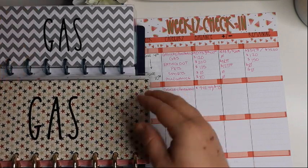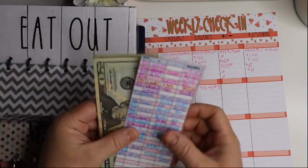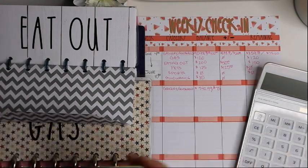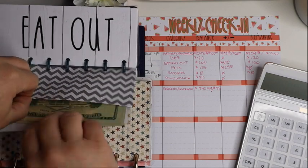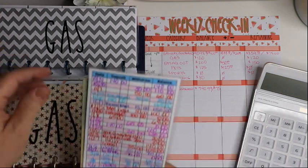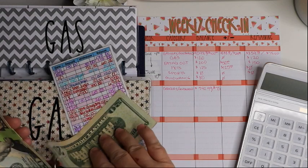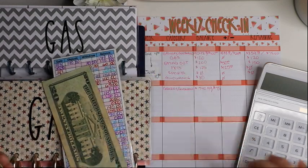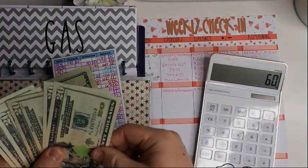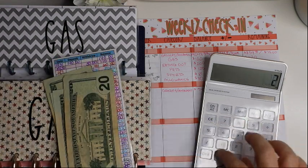So for gas, in my weekly envelope, let's see what I have. It says here I have $40. So we'll add that, 40. And then let's see what we have left in the monthly cash envelope, because remember we are balancing for the month. And it says here that I have 160. So we have 20. Oops, we have 20 for tomorrow on Friday. So let's add that 20. Then we have 40 for the following Friday and 20 for the following Friday.